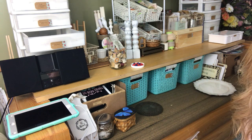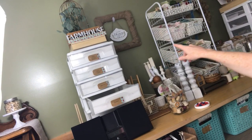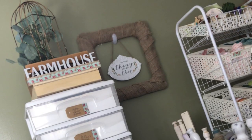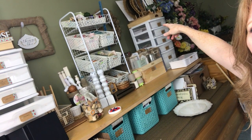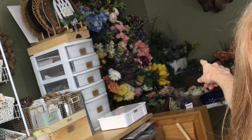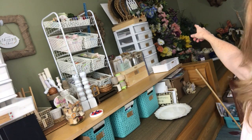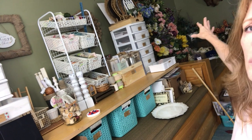So it's organized. And then I just put a couple little things on the wall to pretty it up. You can see I have a wreath with a little "do your thing, you got this," little motivation for myself. And then over there on that side, you can't really see it, but there's a burlap round wreath over there. That wall back there is my flower wall. Yes, lots of flowers and lots of Dollar Tree and thrifted greenery over there on that wall.